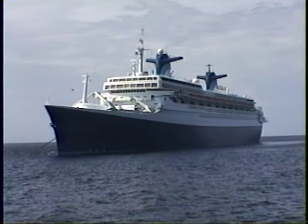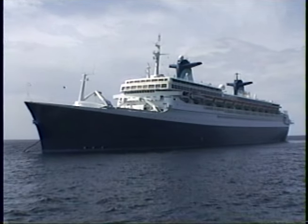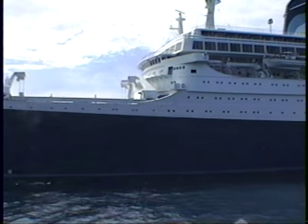These would be my final tender shots of Norway in active service. The next time I would capture her from this perspective was shortly after she beached at Alang as the Blue Lady in 2006. I prefer to remember her like this.